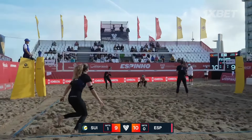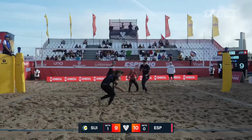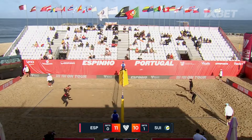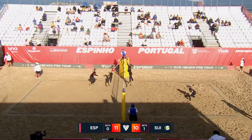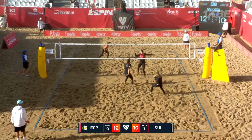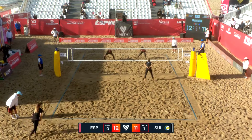Brunner serving from a very difficult part of the court on that left side. Álvarez has a think about the two ball. And Moreno delivers with the high line. Pass not quite where Moreno wanted it. Puts them under pressure. And he finds a way. That's a great pass and it's a great swing. It's always nice to have a partner who can do that.